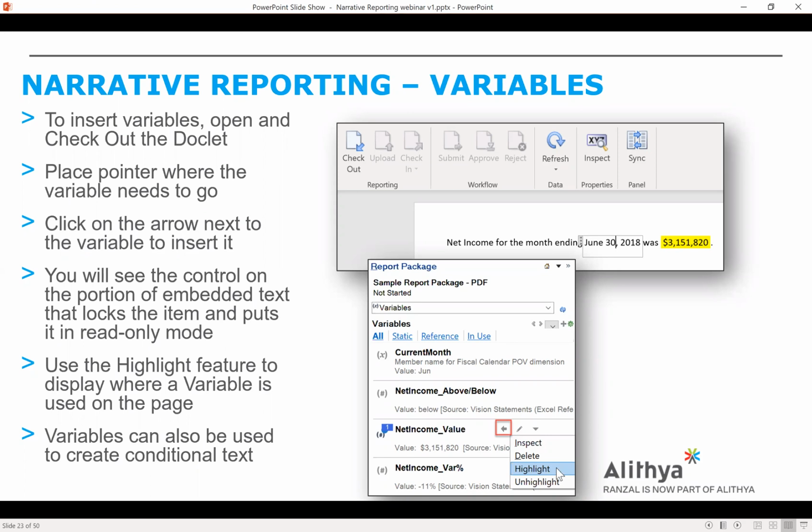As you can see in the screenshot at the top, you get the kind of tab with 3 dots, the little gray tab, and that indicates that that's a variable and that it's in a kind of read-only mode. You can also see where all you have variables referenced in the doclet by using the highlight feature. So you can see that in the lower screenshot.